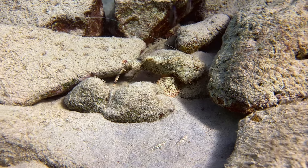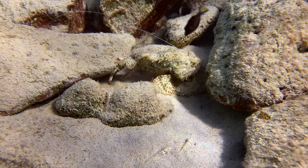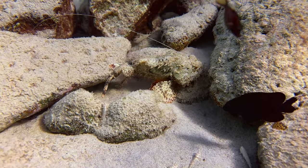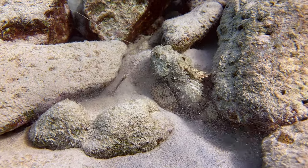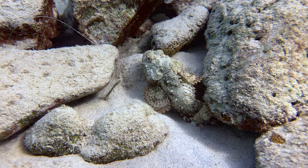It is so fun to see fish behaviors and personalities. A scorpionfish parked itself on some rocks. But this damselfish was not happy and shared its feelings before quickly swimming away. Or perhaps they were just playing tag.